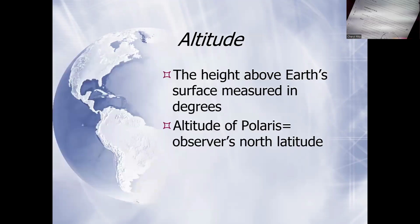Altitude, height above Earth's surface measured in degrees. The most famous altitude you have to remember is the altitude of Polaris. Remember, it equals your latitude. We just reviewed that a few days ago. It's in one of the homeworks you did.